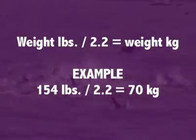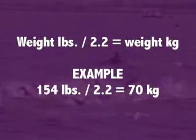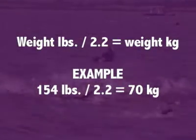I want to figure out carbohydrate calories because that should be 60 to 70% of my total calories for that morning meal. So in computing that, the range is between 0.5 to 1.0 grams per kilogram to yield carbohydrate grams. Now that sounds like a lot of gobbledygook. Let me tell you the simple way to get to it.